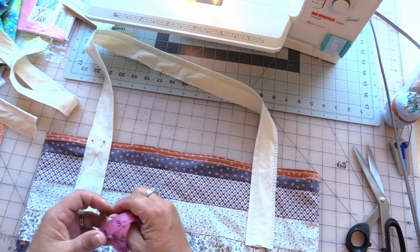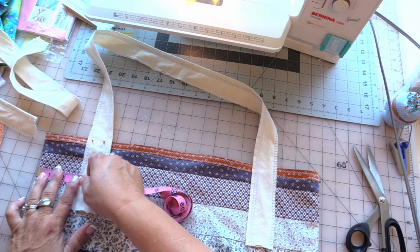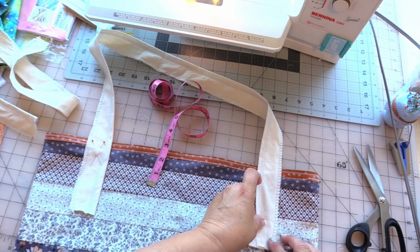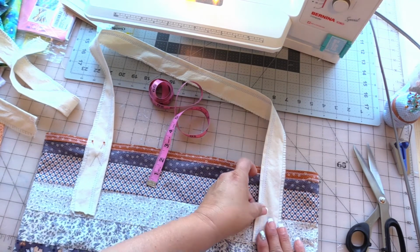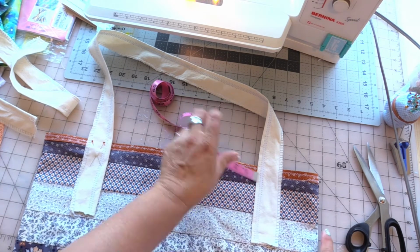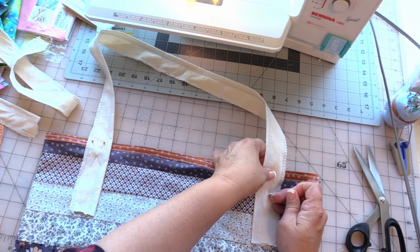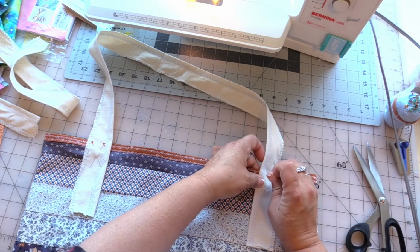Okay. Now I need to measure this to here. And I'm almost always just right at 3 inches. Visually, that works for me. And I can see it's just slightly raised from this little blue calico. So I want this to be 3 inches as well. I will measure it before I pin it down. Yep. Okay. And again, we'll just do cross stitch pins. You can also clip it if you prefer.